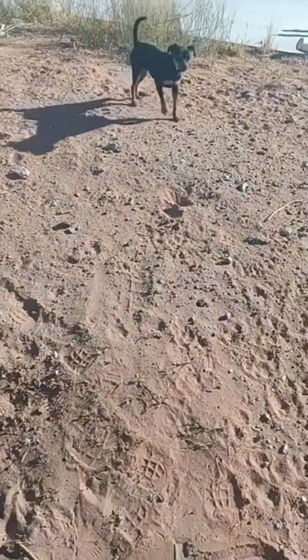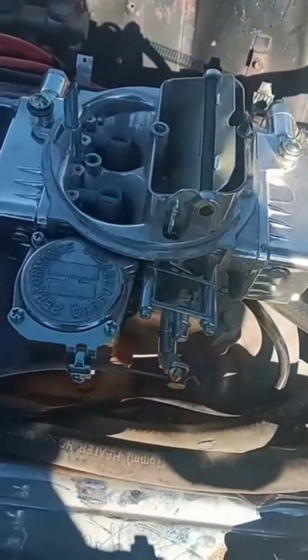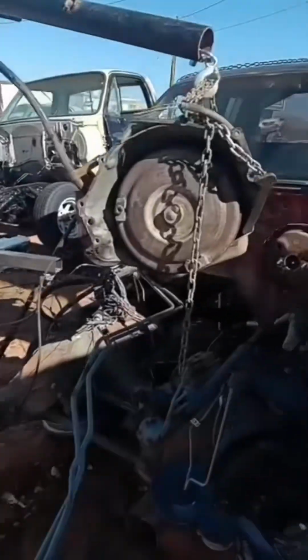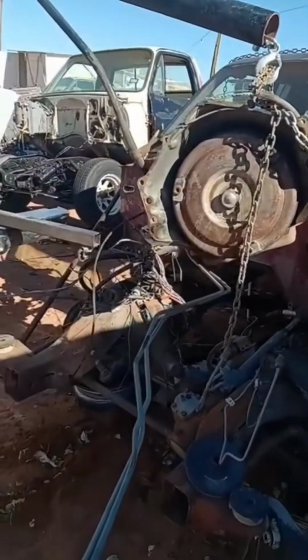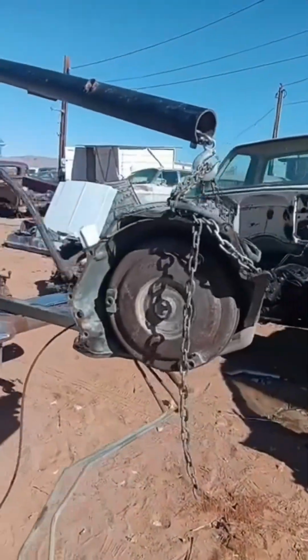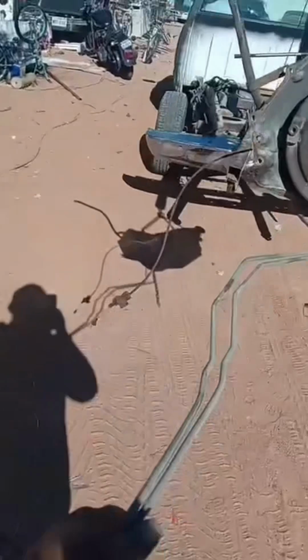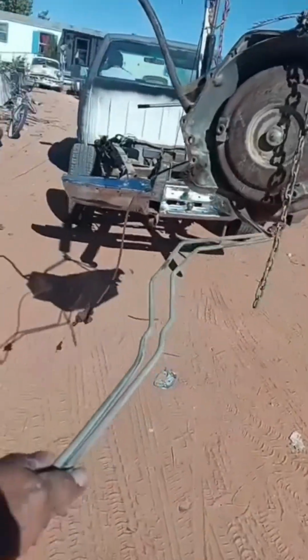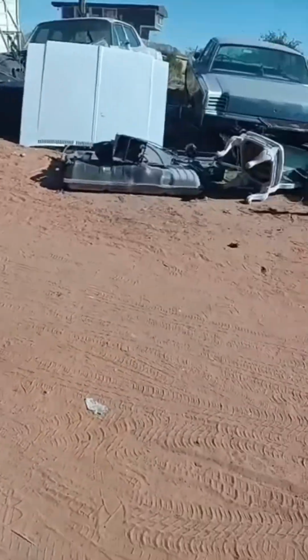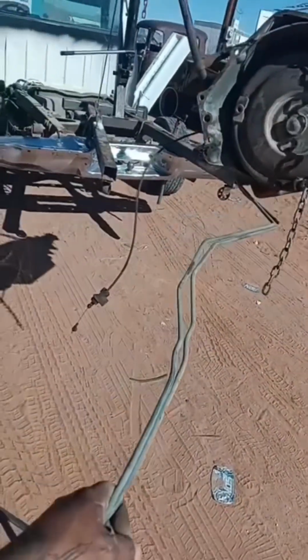Hey, what are you doing? I can carry the transmission, but that way we can pull it out of the cavity without any issues. ¿Qué rollo? Simón, dale para atrás.